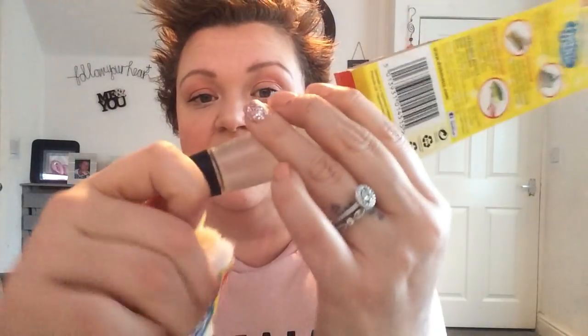You open the bottom there, fill it with any cleaning product of your choice, I guess. Actually, I could use this one in the bathroom on the tiles. Put a bit of bleach in. Good idea. And then there are the two refills. That's really good, actually. That's going to be my bathroom one.